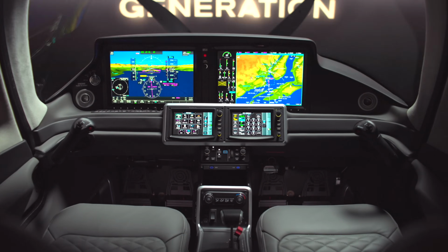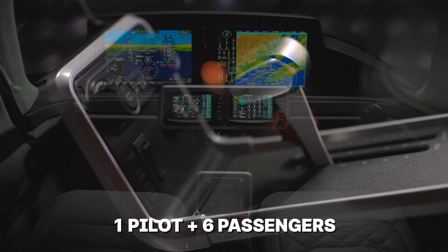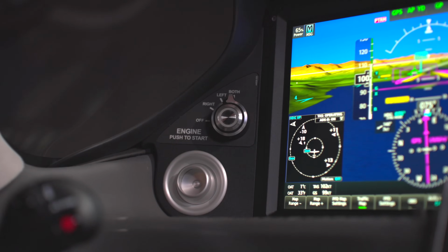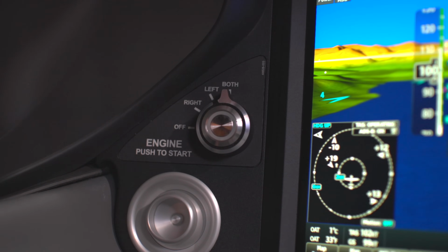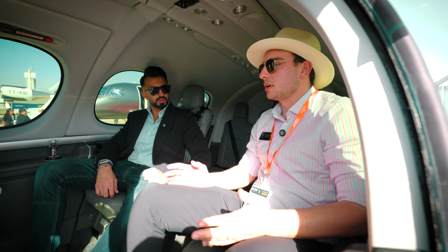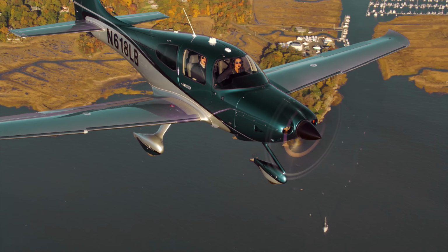All right, so how many people can sit here? So you have one pilot and six other passengers. So another 4 adults, and those are child seats. Okay, and generally, who are your customers? Most of our customers start their pilot license in that airplane, and then once they get experience and realize they need something bigger, faster, and overall nicer, they transition to this aircraft.